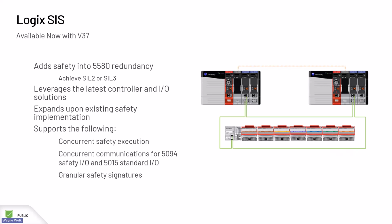Then our I/O for this system will be the Flex 5000, and you can see the Flex 5000 has the capability of the red safety rated I/O. The Flex 5000 right now has one of the most complete footprints of safety rated I/O. There's a safety rated module for almost everything. There's discrete in, out, analog in and out, temperature safety rated I/O, and a safety rated high-speed counter. So basically, that Flex 5000 platform is fully complete with every type of I/O you can imagine that has a safety-rated version of it.